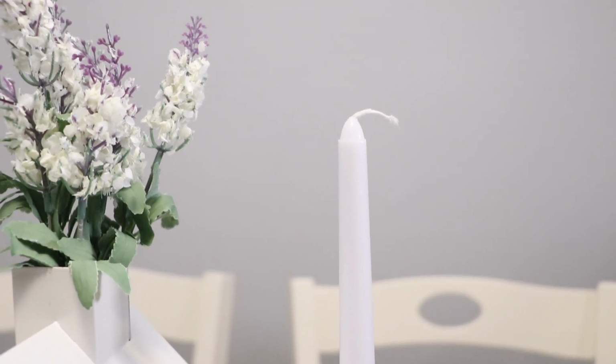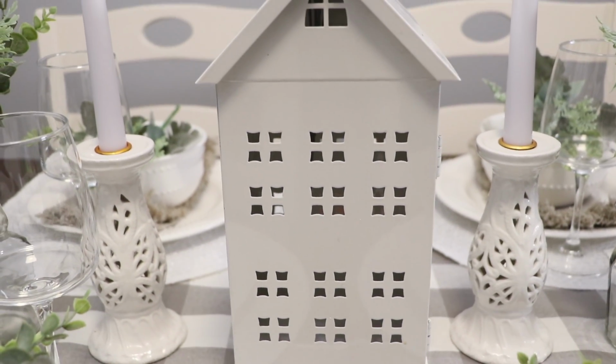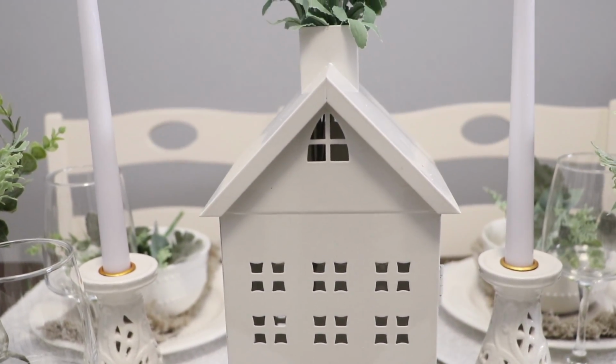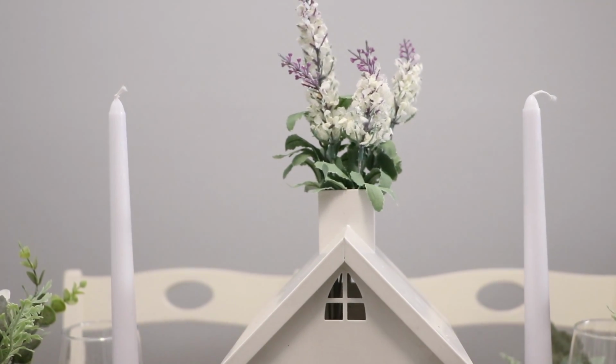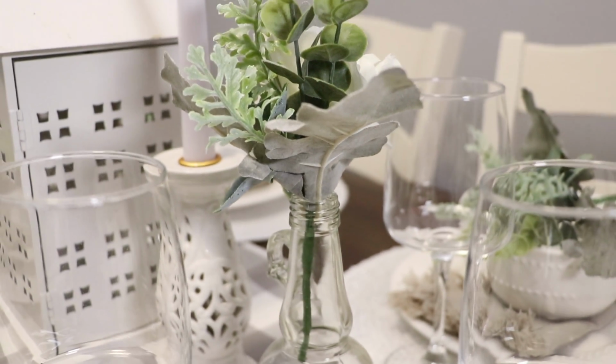I purchased these beautiful candlestick holders for only $1 at my local Goodwill and then added the Dollar Tree candles to the top. If you saw my previous video, you saw that I purchased this house from my local AC Moore, which closed down, for only $4.